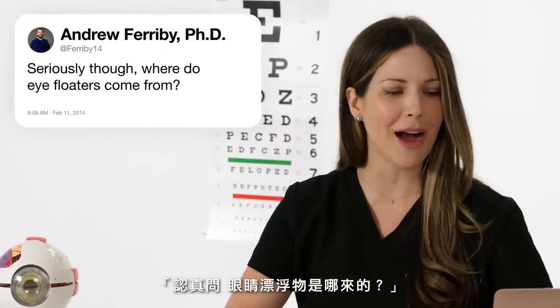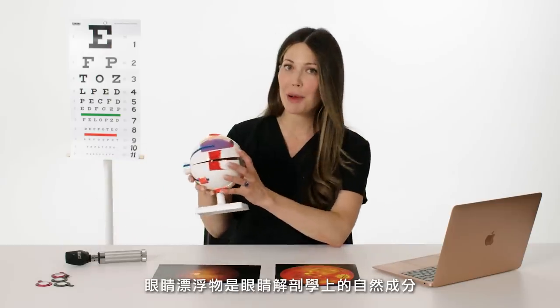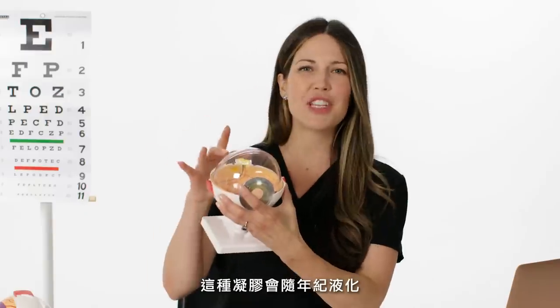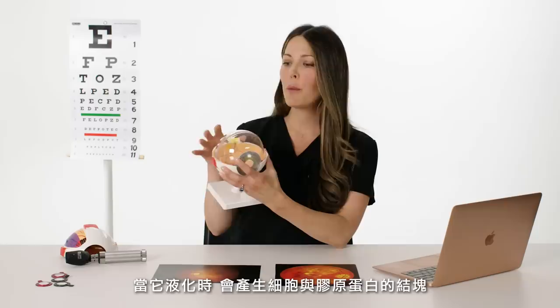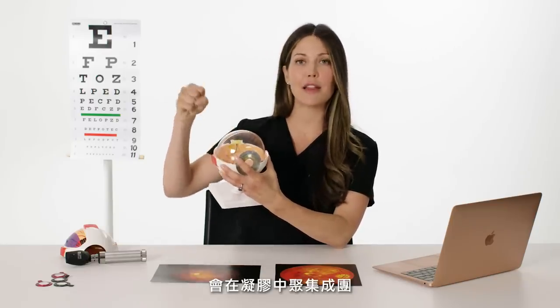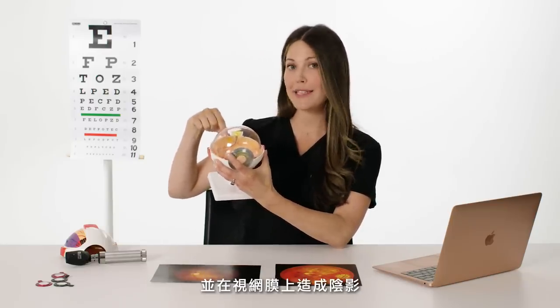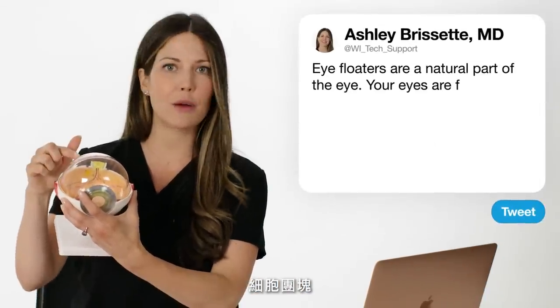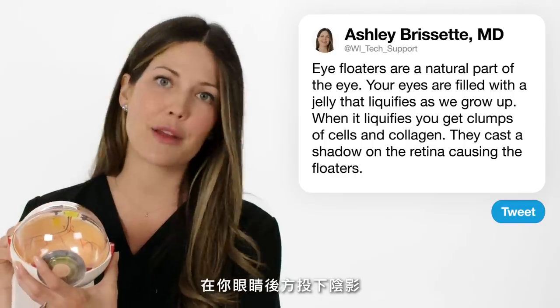At FairV14 wants to know, seriously though, where do eye floaters come from? Eye floaters are a natural part of the eye's anatomy. Your eye is filled with a jelly. It's called the vitreous. This jelly starts to liquefy as we grow up. When it liquefies, you get clumps of cells and collagen, which are in this jelly, that clump together and then cast a shadow on the retina. So the floater that you're seeing moving around is just kind of a clump of cells in this now liquefied vitreous jelly, casting a shadow in the back of your eye.